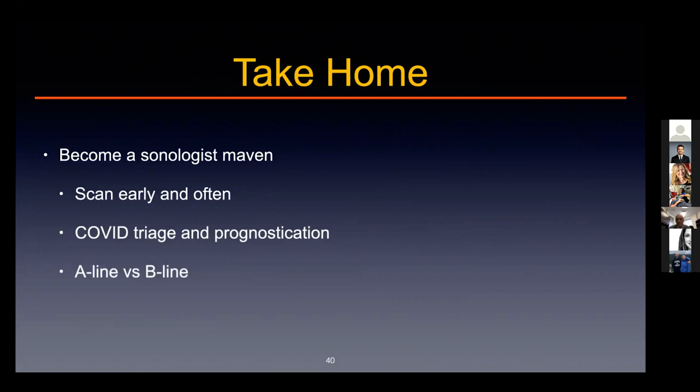From a trainee perspective, you want to make sure you can differentiate rapidly and accurately between A lines and B lines, and then move on to pleural, looking for any irregularities, effusions, and consolidations. This is going to make you a better diagnostician and improve your patient outcomes by allowing them to be diagnosed faster and appropriate treatment initiated more rapidly.